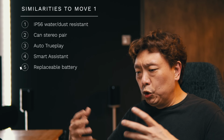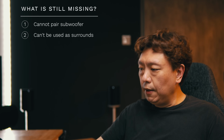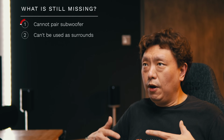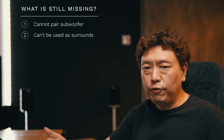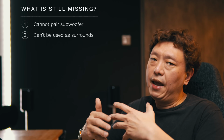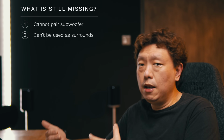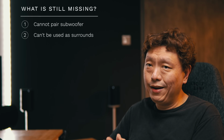So for the Group 2 users out there considering a Bluetooth speaker, what else about the Move 2 should you consider, right? A couple of things. You cannot pair a subwoofer to it. So if you are thinking that the Sonos ecosystem is great, it's got subwoofers, a smaller subwoofer, a big subwoofer, and many soundbars that you can use, the Move, or the Roam even, whether it's the Move 1 or the Move 2, you won't be able to pair a subwoofer with it, and it cannot be used as surrounds.